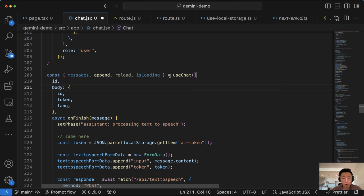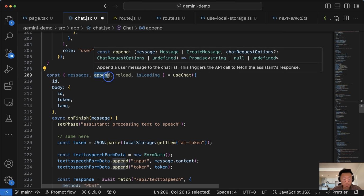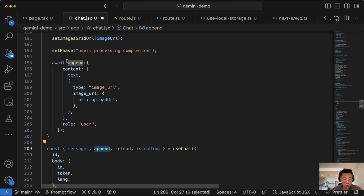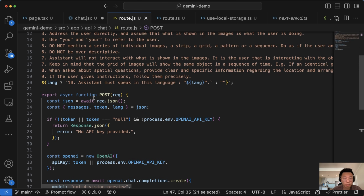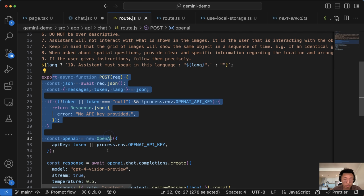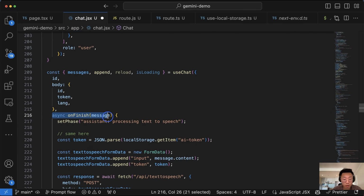And after that, we will call the use chat function where we pass on both the message, the append, which is an image that we just created above. And inside, we're also passing on an extra param body, where the OpenAI will be able to get the API key as well as the language the user selected. And what this does is it will send a request to the route.js we define here right away. And once it gets a response back, it can trigger an onFinish function.